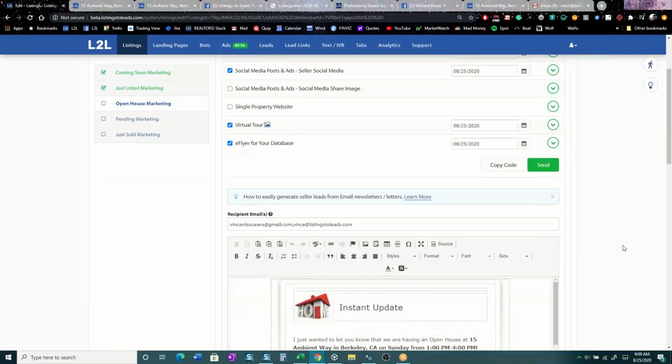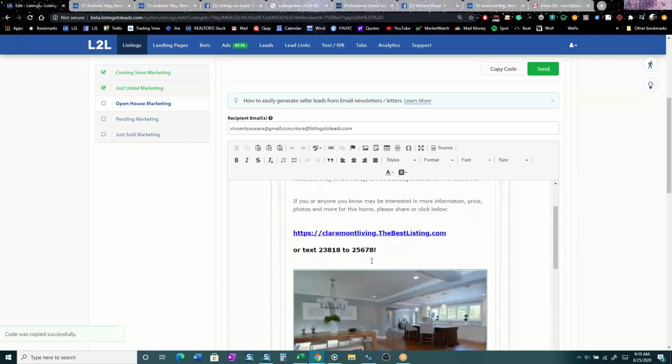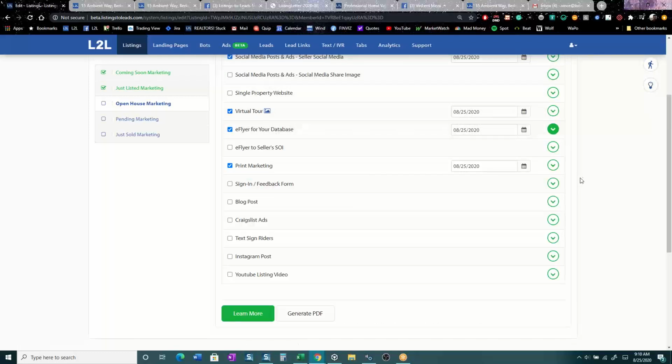It's pretty easy to drop this in a database, or if you have Constant Contact, click copy code here, and it gets all the HTML code. You go over to your mail system, paste it in, click it so that it looks graphical, and blast it out. We really recommend that you do this at least once a week. And if you don't have your own listings, borrow a listing and do that anyway, because if you've got leads in your database, you just don't want them sitting there doing nothing. You want to convert those leads into business somehow, and our e-flyers are really excellent for that.